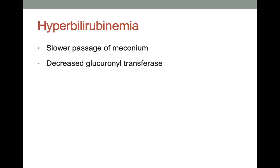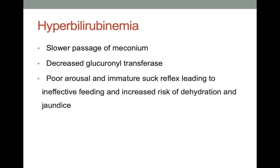Another common problem is hyperbilirubinemia. As we all know, preterm babies have a slower passage of meconium, so there will be decreased gut motility. There is decreased glucuronyl transferase for conjugation. Again, ineffective feeding and increased risk of dehydration lead to a vicious cycle and lead on to jaundice.